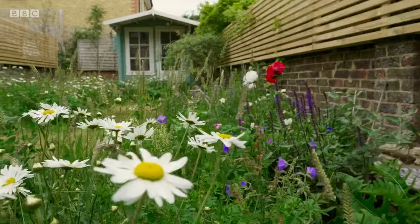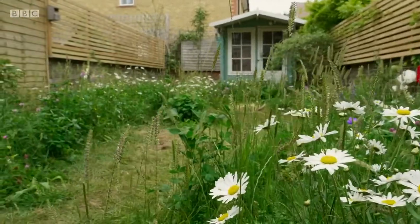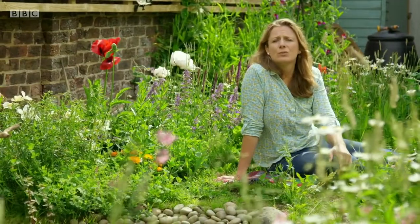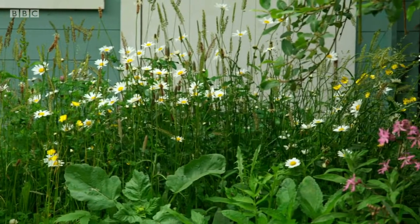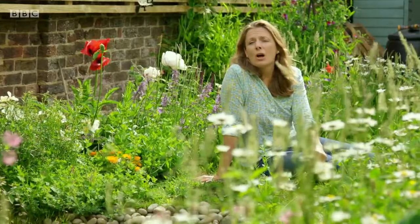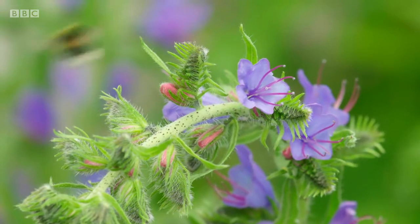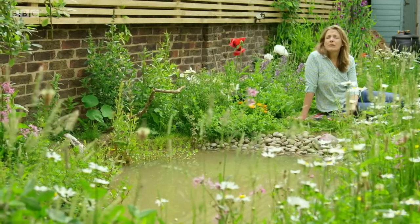I think we should be more tolerant of plants that we traditionally regard as weeds. Even in a small garden, there's always a little tiny corner where you can grow a little patch of nettles or let dandelions flourish, because just having these small areas of weeds or wildflowers really benefits a whole host of species.